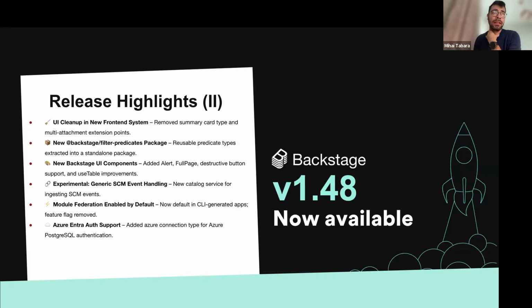And last but not least on the list, we've got Azure Entra authentication support. We've added Azure connection types for Azure Postgres SQL with Microsoft Entra authentication. Thank you, Arjan. Sorry, hopefully I pronounced the name right for this contribution. Again, thank you for that.